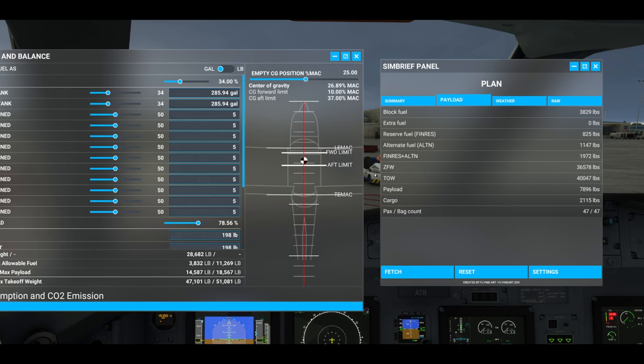Cargo. So we need a takeoff weight of 40,047, and we're 47 right now. So we're going to need to adjust our payload down. 40,047 pounds. We're going to put it right here because that's going to burn off just a little bit of fuel on our taxi. So we're going to call that close enough, set here.